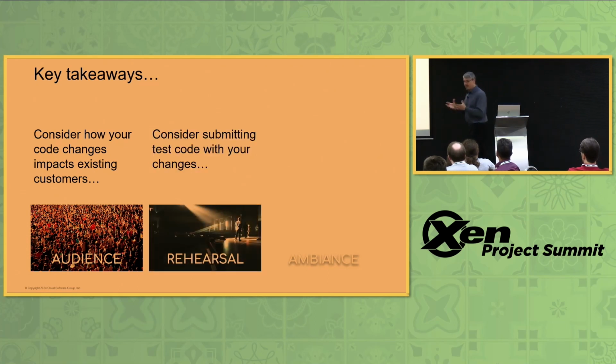For actually testing the code, one, please make sure the code's testable. That's very useful. If you can actually have an example test, that's great. Kelly talked about having the CI infrastructure. We're working on that in the Xen project itself. Contribute a test as well as the code. That is really, really valuable.